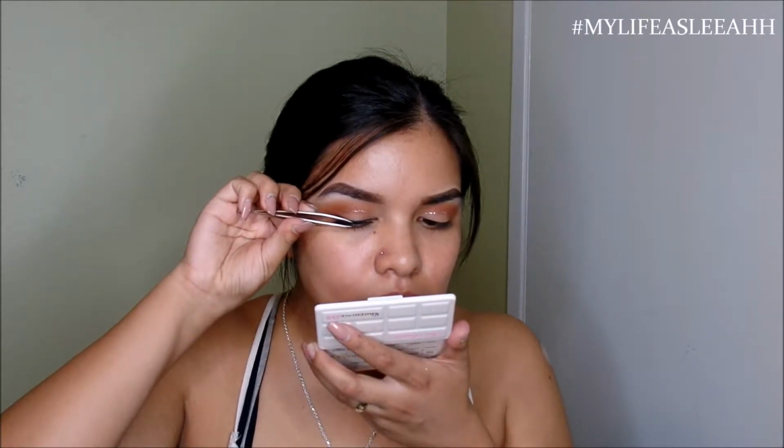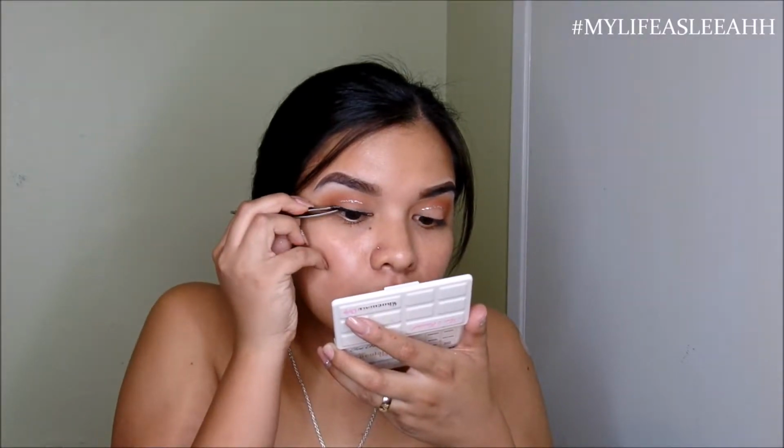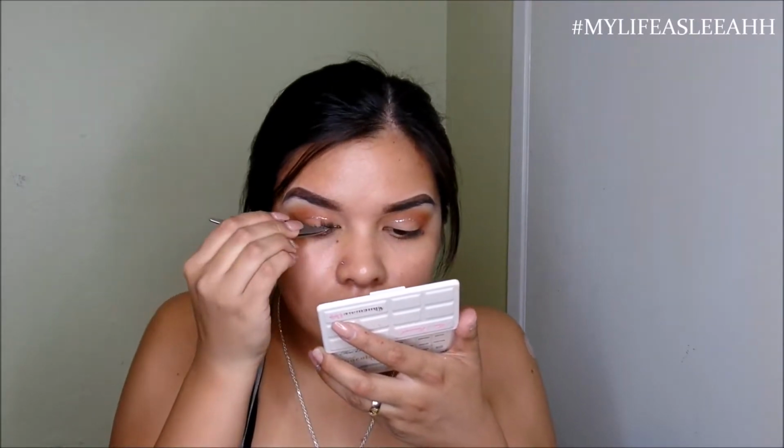Next, moving on to lashes, I'm using the Melrose Avenue by Morphe. I absolutely love their lashes. This is my very first pair, and I've had it for a little over a month now, I want to say, and they last, but they only last if you take care of them.